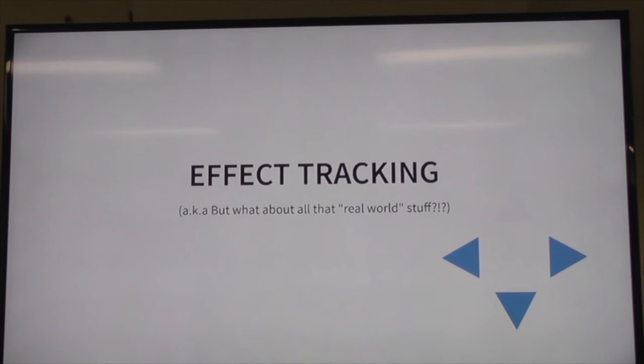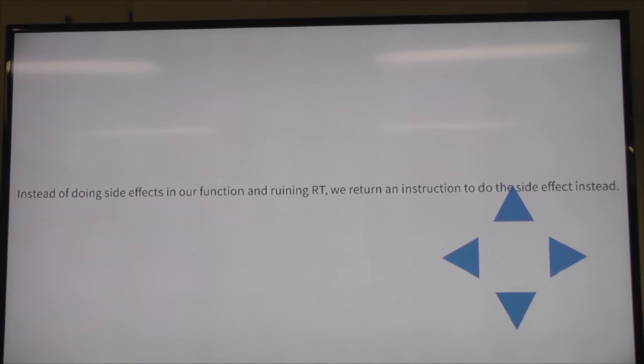AKA, because you're going to get asked about it, what about this damn real world stuff? I've got to talk to databases and files, and then you're like, oh, I don't know. But that's what I said originally when I dealt with Haskell. Like, how do I do this? It's really hard. But our trick is, instead of giving up and doing side effects in our functions and just having arbitrary side effects that aren't in our types, which we can do in Scala, and it's always a bad idea, we return an instruction of how to do that side effect instead.